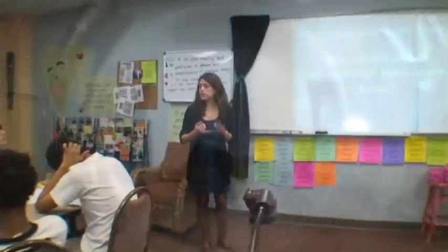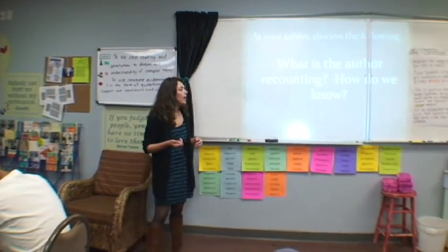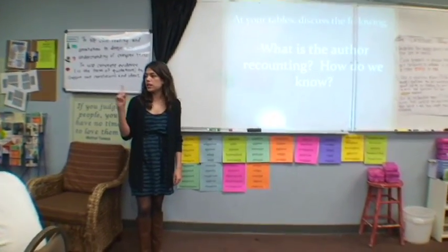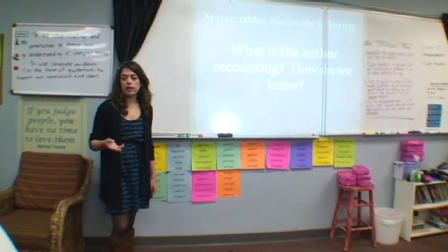What is the author recounting? So what's he telling us right now? And how do we know? So remember, when we do close reading, our first step is to answer the question, but then we have to go back and say where we found it in the text.